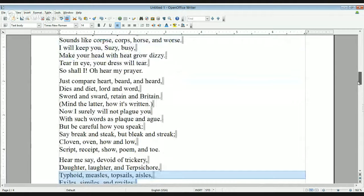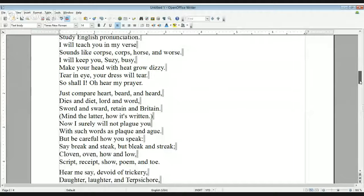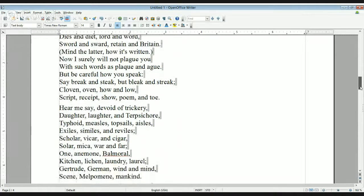Okay. So starting from the beginning. Dearest creature in creation, study English pronunciation. I will teach you in my verse sounds like corpse, core, horse, and worse. I will keep you, Susie, busy, make your head with heat grow dizzy. Tear in eye your dress will tear, so shall I, oh hear my prayer. Just compare heart, beard, and herd, dyes and diet, lord and word, sword and sward, retain and Britain, mind the latter, how it's written. Now I surely will not plague you with such words as plaque and ague.